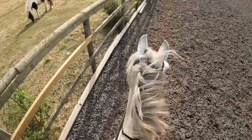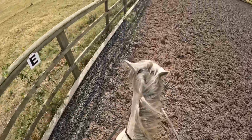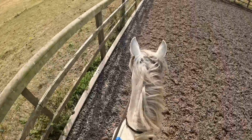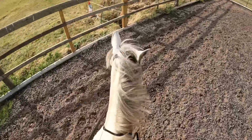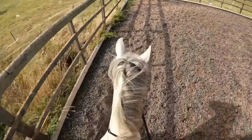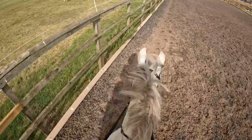And I'm also really pleased with the way that Smokey has settled in. So on my previous livery yard, he was very flighty on the ground when we first moved him. He would literally bolt for like the first 3 months. He'd just bolt out of nowhere when you were leading him on the ground, and I just don't think he ever really properly settled there.